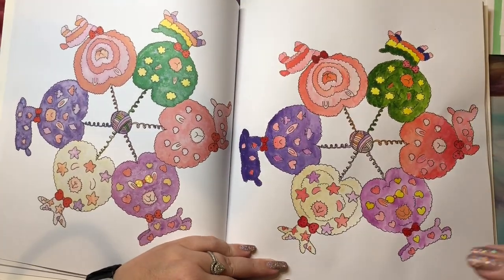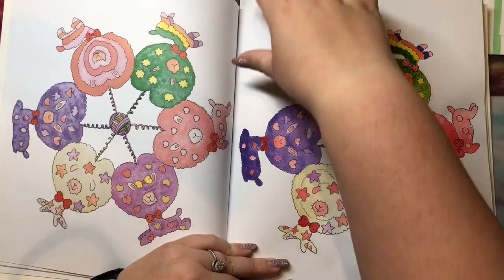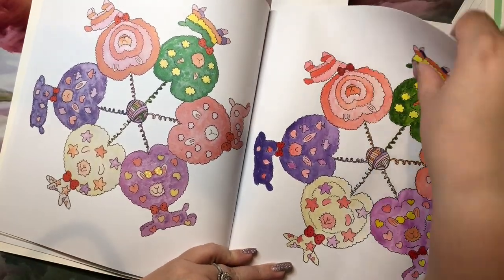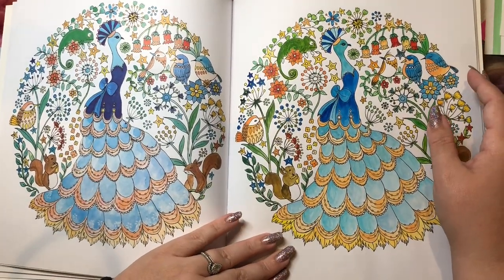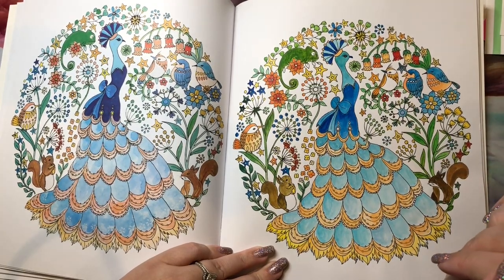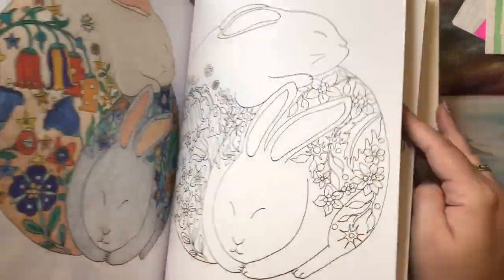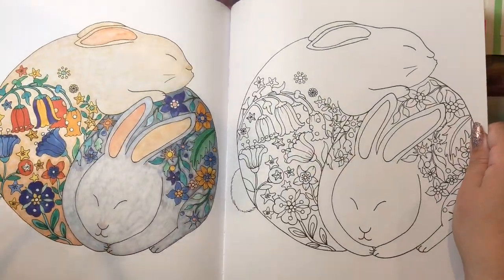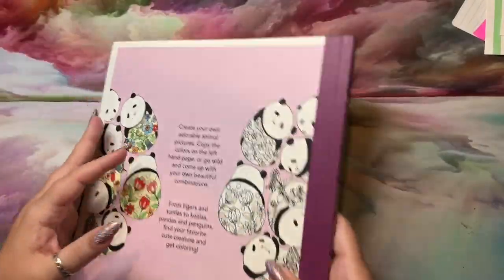And then I did these alpacas. And I did the peacock, which you know I'm not a bird fan, but I think this came out pretty good, if I do say so myself. So, I think it's fun. Here's an example of an uncolored one, in case you didn't know which side mine was. So there's that one.